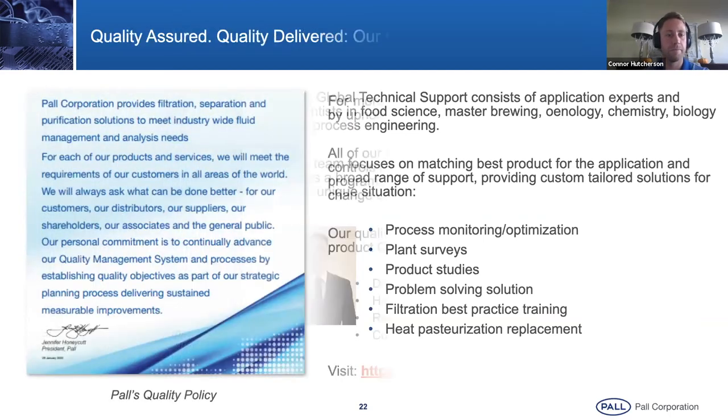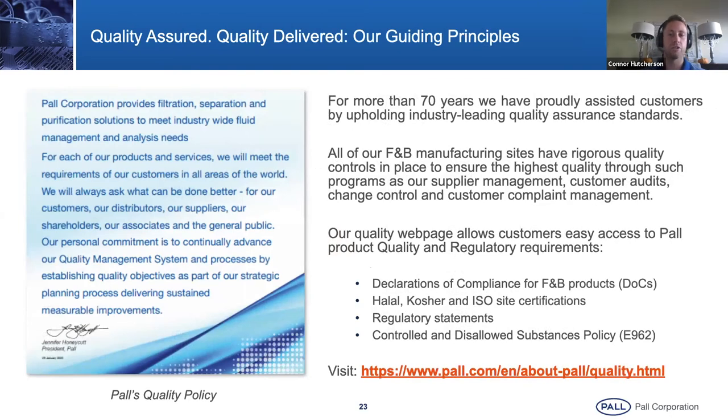Next slide, please. Thank you. Quality assured, quality delivered, being able to provide a consistent product so you can essentially standardize as much as you can the process at hand, being able to provide declarations of compliance, working with our customers to understand what they need from a regulatory standpoint, and being able to work with them to make sure that every I is dotted and every T is crossed.